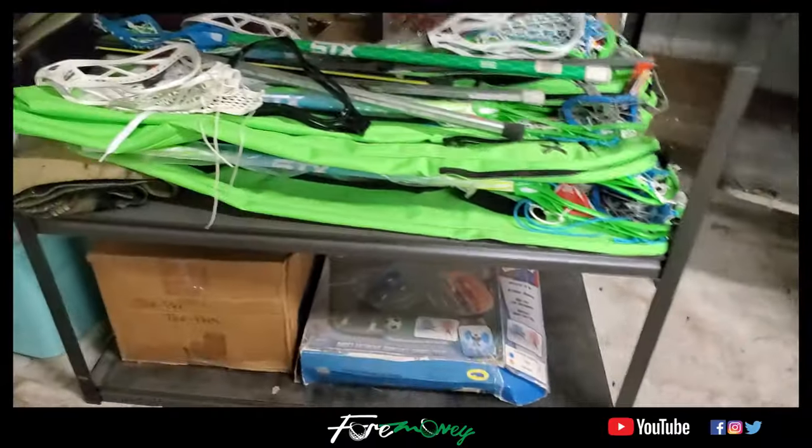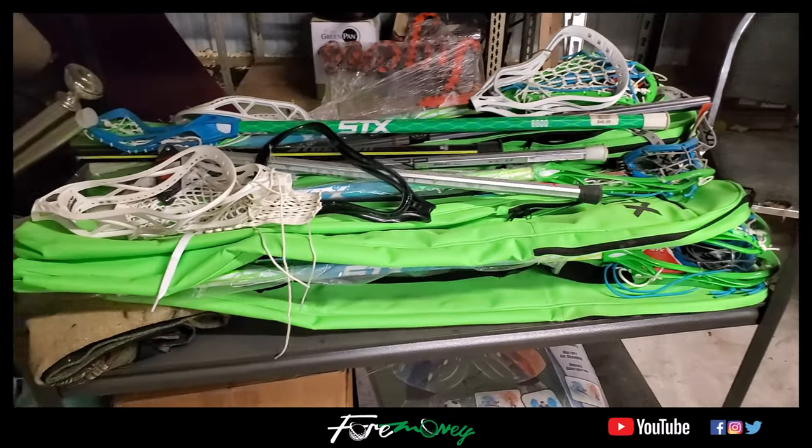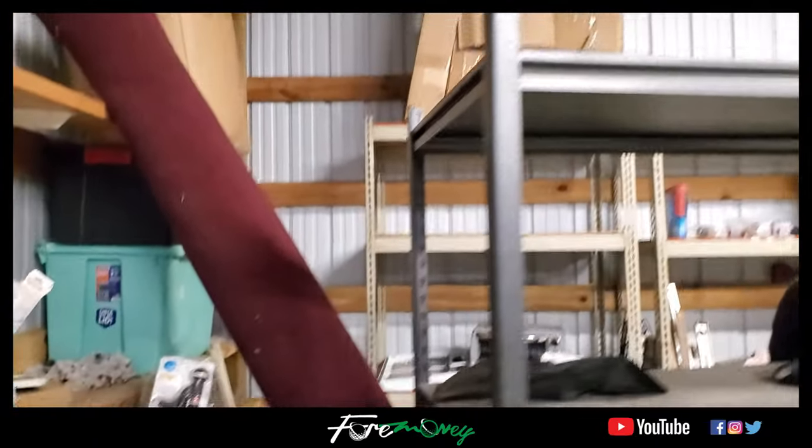I found a lot of these lacrosse sticks. Those sell on eBay for about 30, 35 bucks, and shipping, even if I got them for 5-6 bucks, wasn't worth it. I passed on those lacrosse sticks.